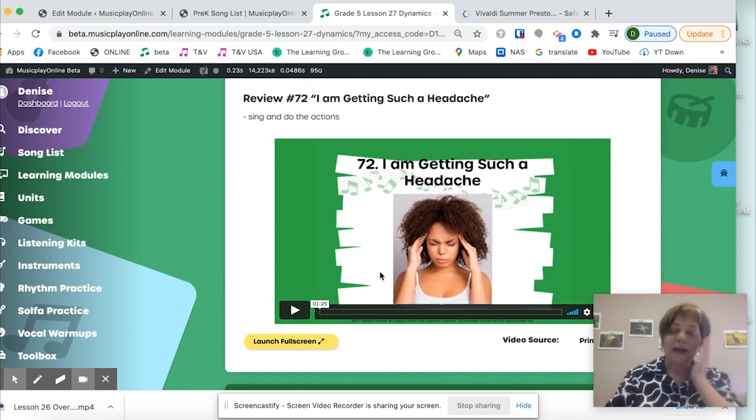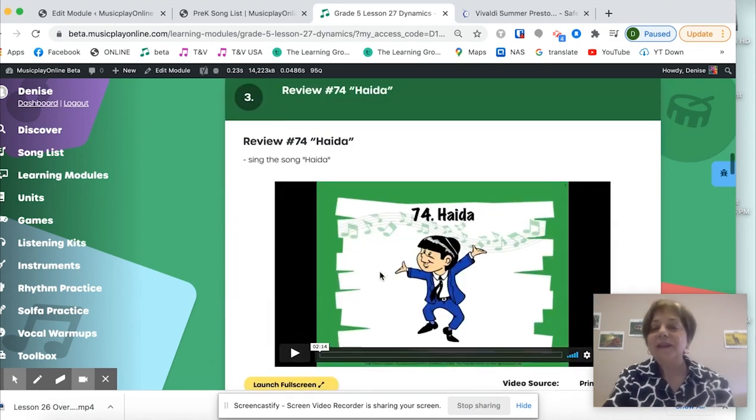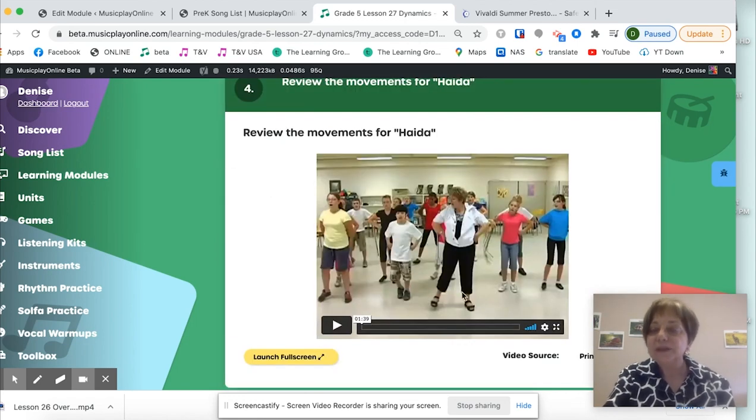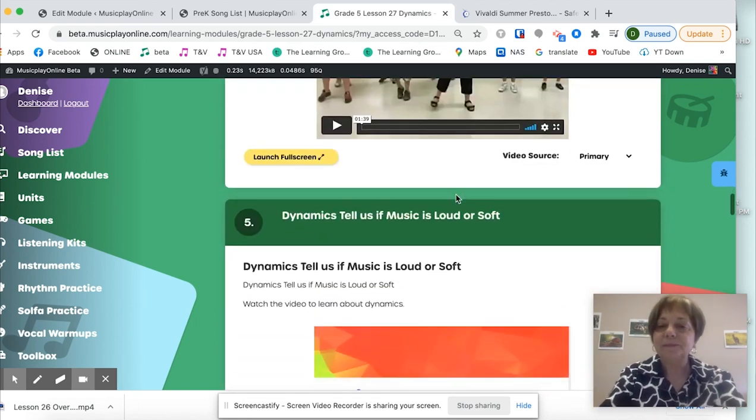And they go back and forth with their hands. And then they do it twice as fast and then half speed. And then the song Haida is a review from last week. Great movements. If you want to see the kids demo, I did put it in. So here's the movements, if you want to review the movements. I love this piece. And again, it uses different tempos.